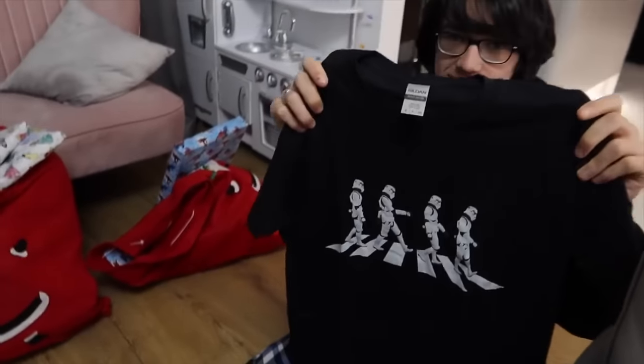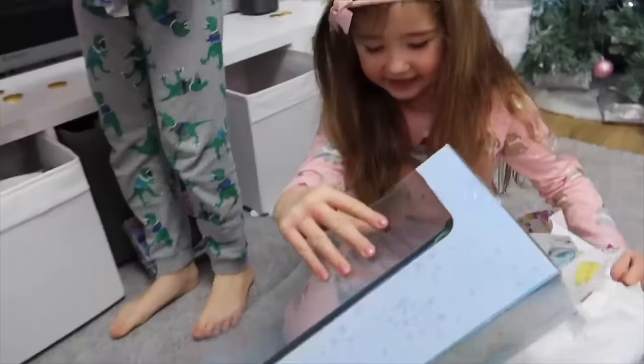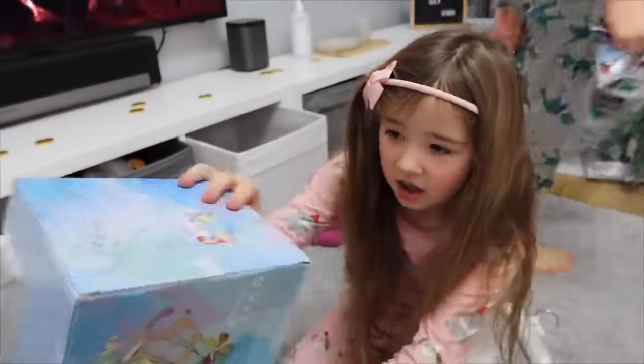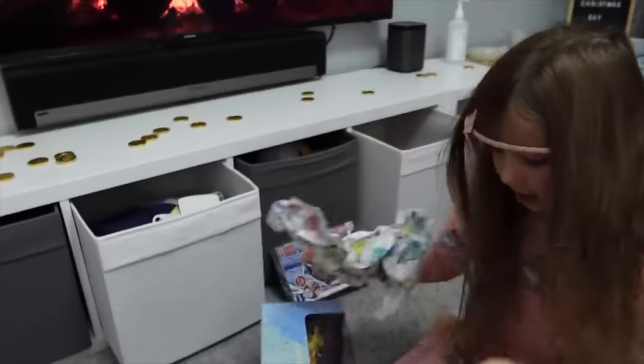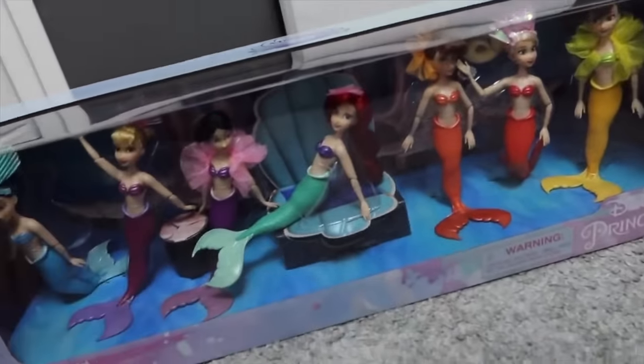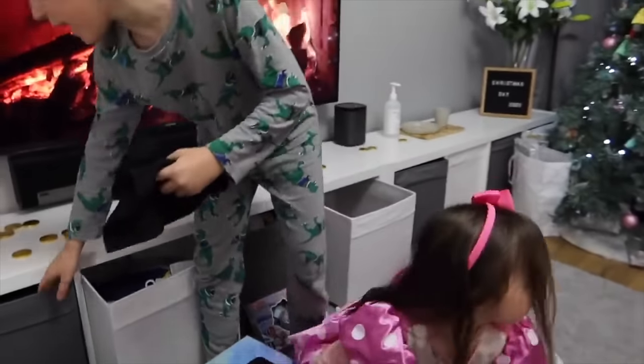Let's see. It's pretty cool. What is this? Oh my gosh. Are you kidding? Just what I asked for. Look at these, they look better than big, they're dolls. The actual Barbies. These are so good. Wow. They're so nice. They're so beautiful. Look at my Ariel dollies. They were exactly what I asked for. Yeah, I know. Which one is next?